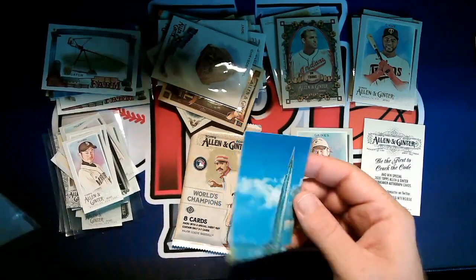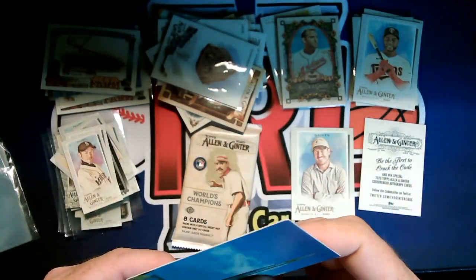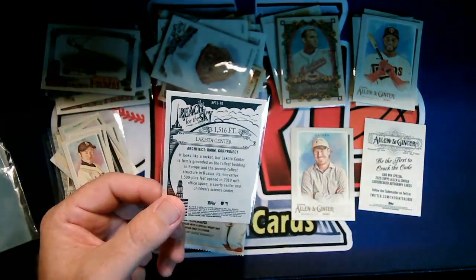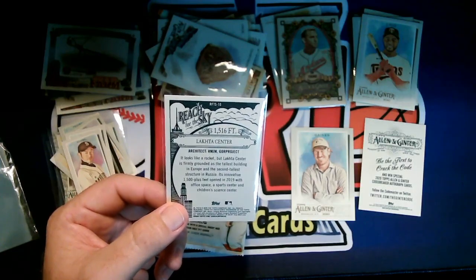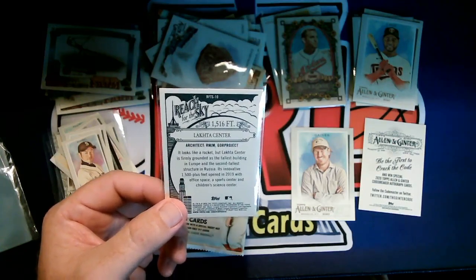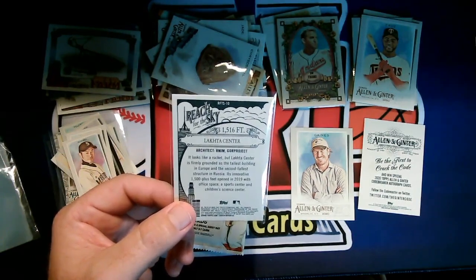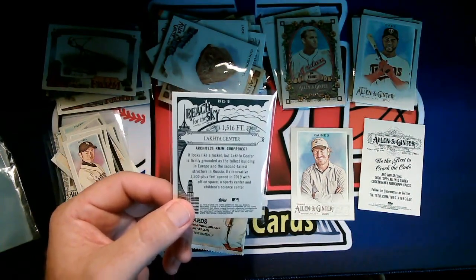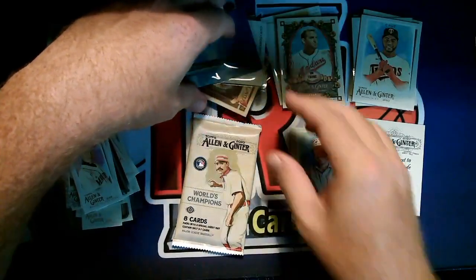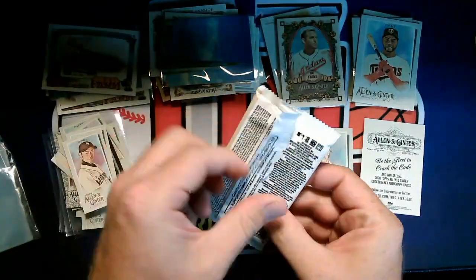Is this Malaysia, I believe? Oh no, Russia. Okay. I was way wrong about that. It looks like a rocket, but Lakta Center is firmly grounded as the tallest building in Europe and the second tallest structure in Russia. It's innovative, 1,500 plus feet, opened in 2019 with office space, a sports center, and a children's science center. And if you're keeping score at home, that's 1,516 feet. The Lakta Center.